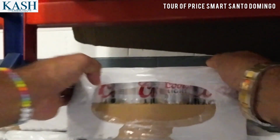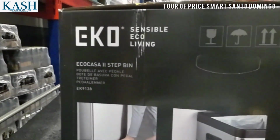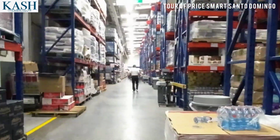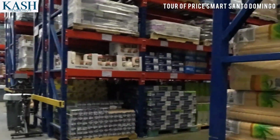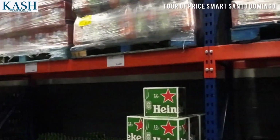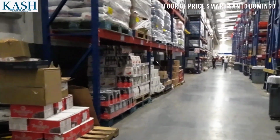So yeah, I picked up a case of Coors Light. I don't know, I just was missing my good old North American beer. So I picked up a case of Coors Light, and I believe it cost me like 900 pesos or something like that. So I was looking at, I don't know, $10, $12, something along those lines. You got Heineken, you got all the brands here, you got everything you need. You got Modelo, you got all that stuff.